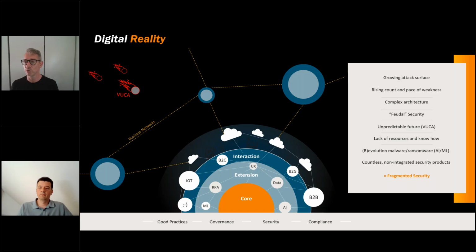And this is true not only for your own architecture, but also for the supply chain, for all the suppliers that you have and the connections into your systems. So it's really important to understand that nowadays and in future, there will be some kind of fragmented security. And if you look at the legal requirements and regulations, you will see that you as a customer are accountable for the security of your environment. But at the end of the day, you are, let's say, bound to some kind of feudal security. You need to rely on the security of your partners, providers, business partners, and so on. This is why we need to have a closer look at security, Holger.